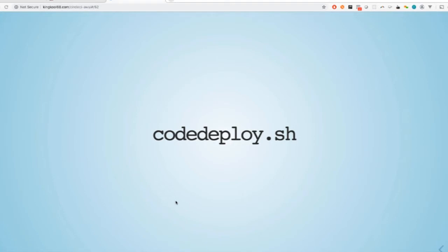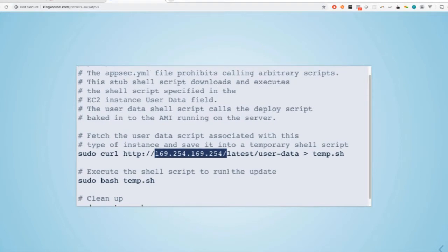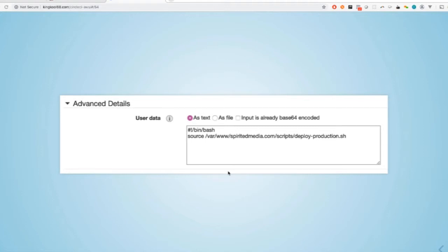So this is kind of our CodeDeploy script. There's more comments than actual code, but the gist of it is we want to run a script that's already on our server, but this appspec YAML file doesn't let us just run an arbitrary script. So what we have to do is make a request to this metadata at this IP address. Every EC2 instance, you can ping this IP address and get metadata about it. So we pull out a script that's in the user data field, and that script points to a script that's on the server, and then we take a script to generate a script, to run a script, to point to a script, to run a script, to deploy. So there's a lot of hoop jumping in order to get it to work, but basically when we set up our EC2 instances, we include that script just like that. We bake the deploy production shell script into the server itself.